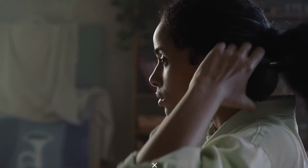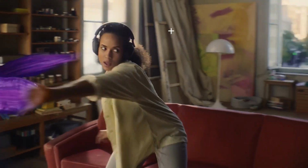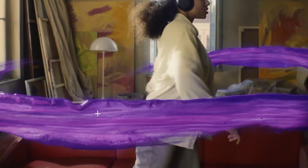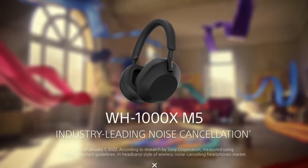WH-1000XM5. The WH-1000XM5, a follow-up to the WH-1000XM3 and WH-1000XM4, was released by Sony. These are some of the greatest headphones available if you can get past the extremely boring naming standards. The design of these headphones is the most noticeable departure from their predecessor, giving them a totally different appearance. Less cluttered and lighter as well.